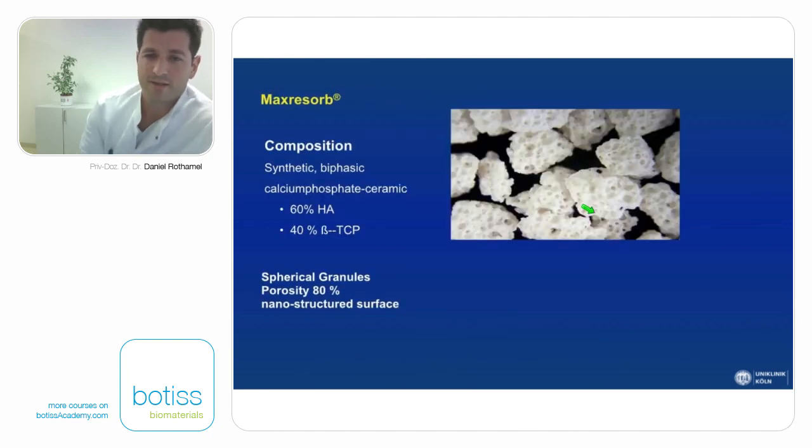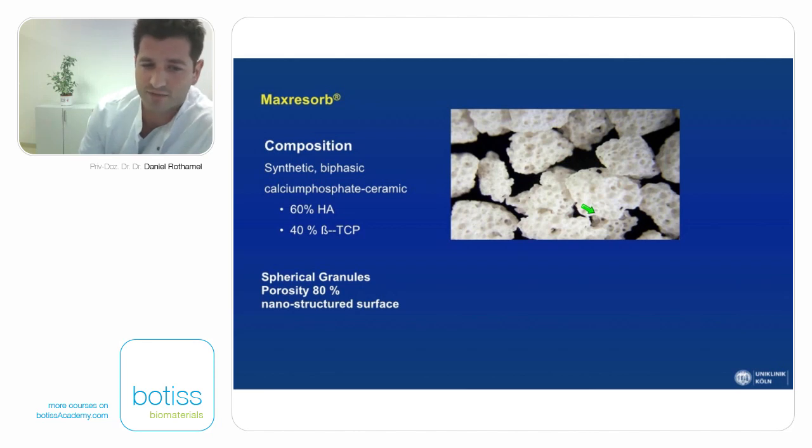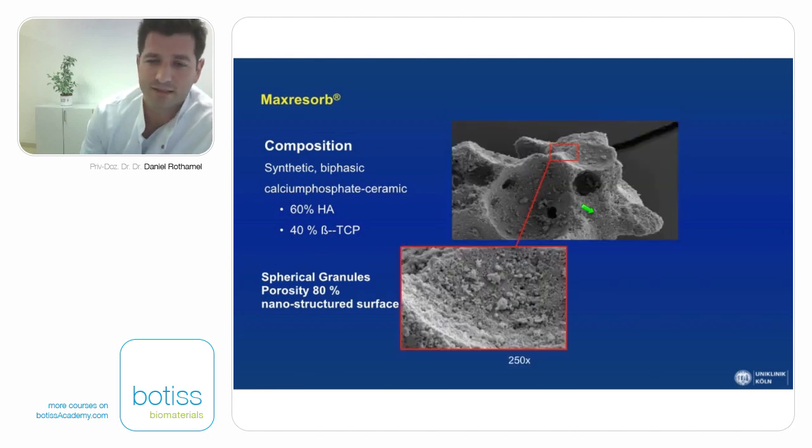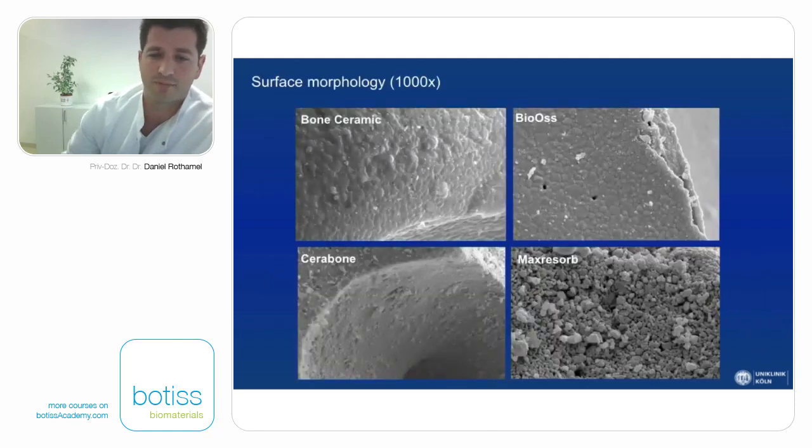So one material provided by botiss is maxresorb. It consists of 60% hydroxyapatite, 40% beta calcium phosphate with very good granules. And the idea of this material is that because it's a synthetic material, we can specifically influence different aspects of this material. So we have a very high porosity, and this is another aspect. We have a very, very rough surface. And this rough surface is leading to the effect that we have a very early attachment of serum proteins and cells, and this supports the bone formation.